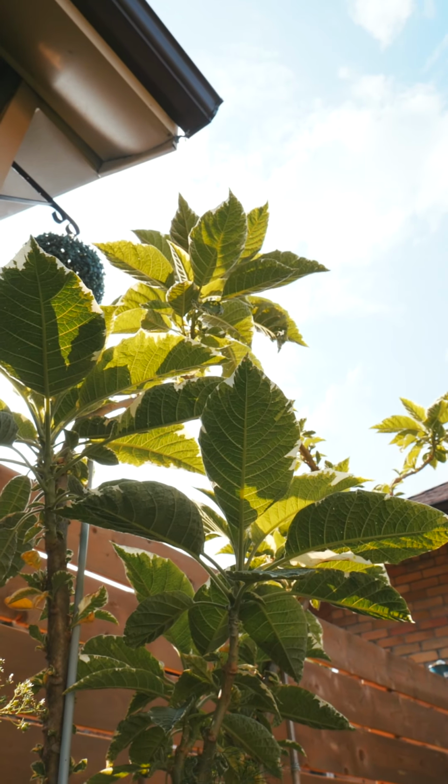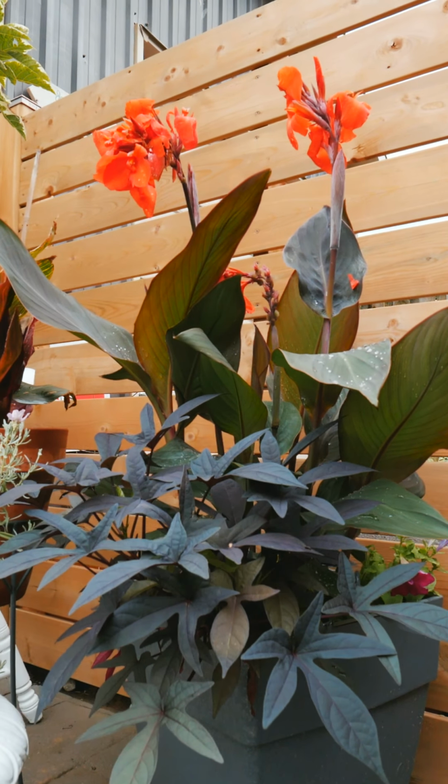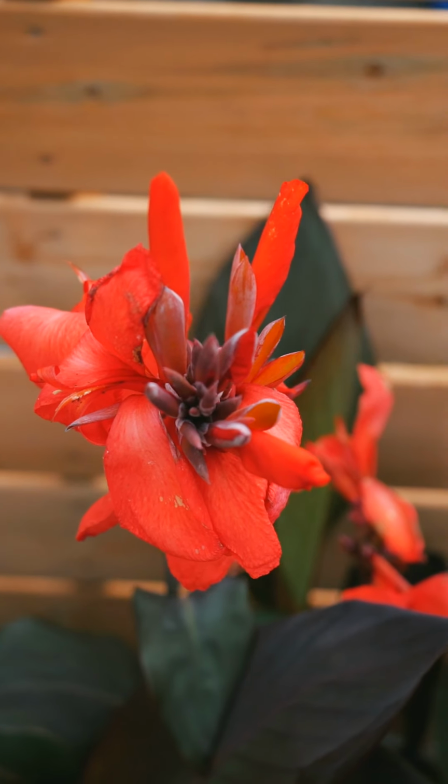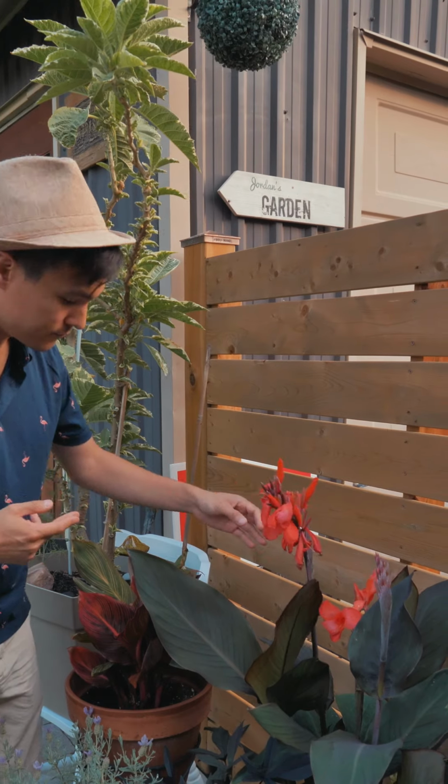I have 2 different varieties of canna lilies this year. These are the canna lilies. This is the traditional one that I had last year that produces a nice red flower, and it will die back and produce little seed nodes, and you just cut those off.